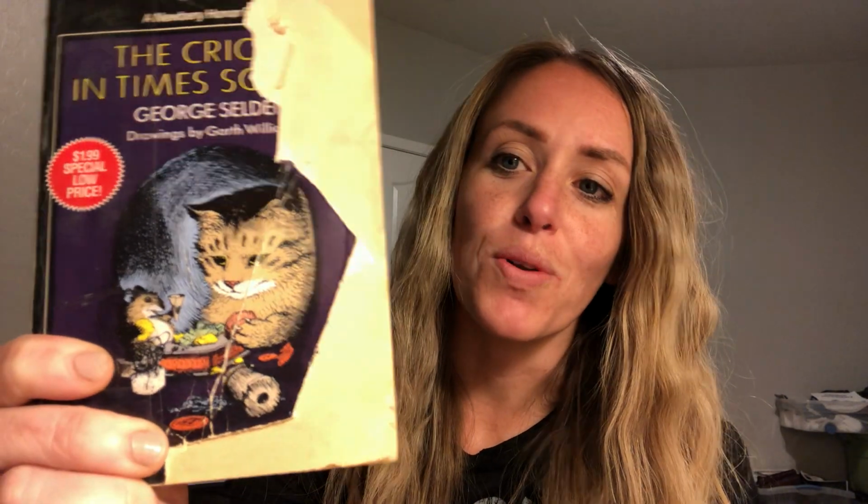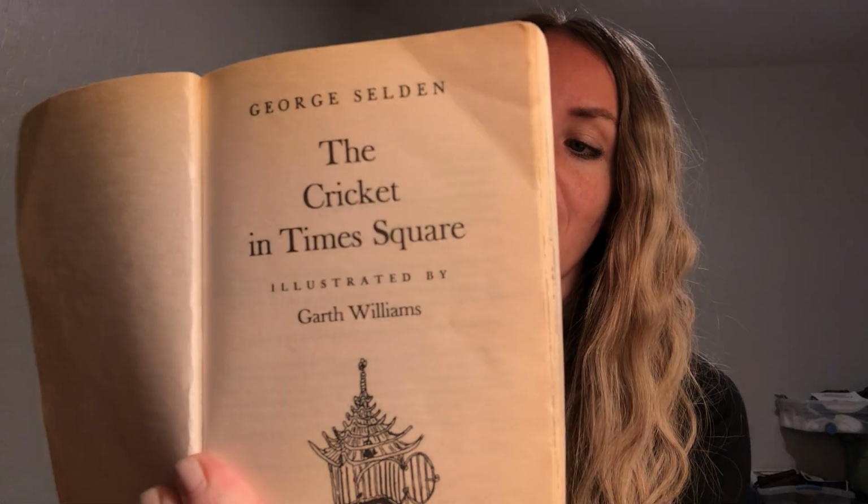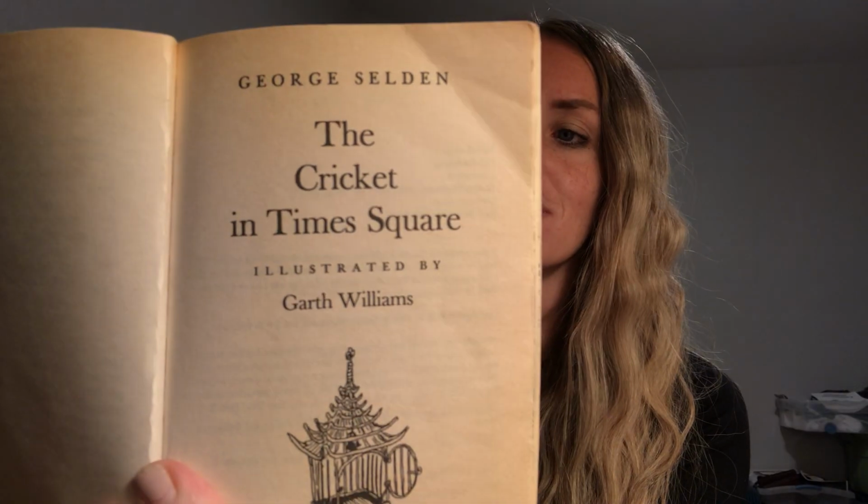And this is an old book. As you can see, my dog has gotten to it, and it has been read many times in my classroom. But it's a good book. It's called The Cricket in Times Square. It's written by, let's get to a page that's intact. It's written by George Selden, and it is illustrated by Garth Williams.